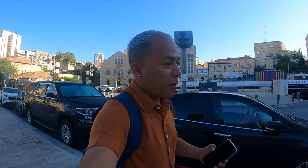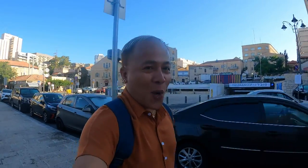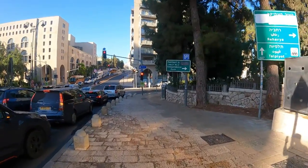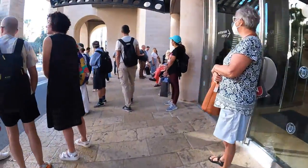So still walking, ang meeting time naman namin is 7:45. So it's 7:20, I still have 20 minutes to walk. Independence Park. So palabas ako ng David Citadel Hotel, and papunta ako ngayon sa tour. So all the people are here now already. So it's right here, my group.